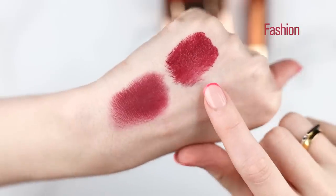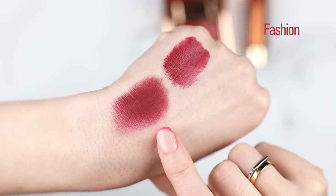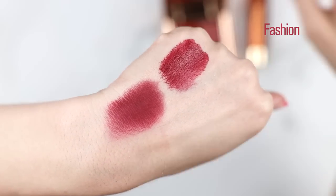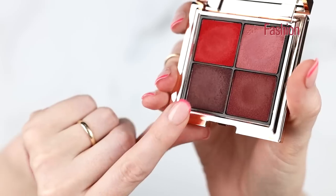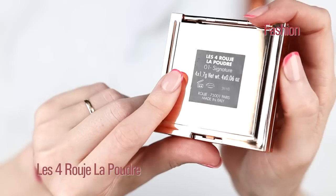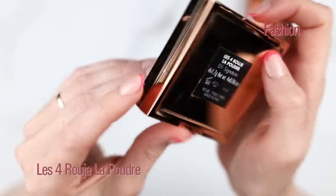Okay, this is Fashion from Merit, and this is the closest thing I have. I don't have very many lipsticks this color. It is the bottom left-hand shade, this shade right here, in Les Quatre Rouges La Poudre, this rouge powder lip palette.